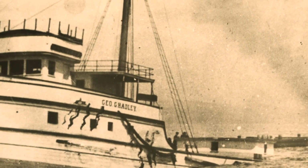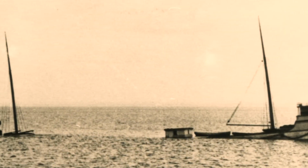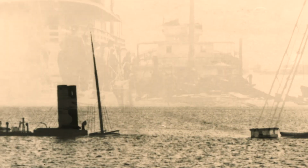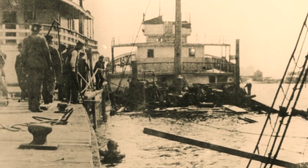The Hadley was built in Bay City and it operated across the Great Lakes carrying bulk cargoes like coal and crushed stone and grains and things like that. And it wrecked pretty significantly in the Duluth area early in its career. When it was recovered from that wreck, it was rebuilt and renamed the WP Rend. Eventually, it became just a tow barge and no longer a bulk freighter.